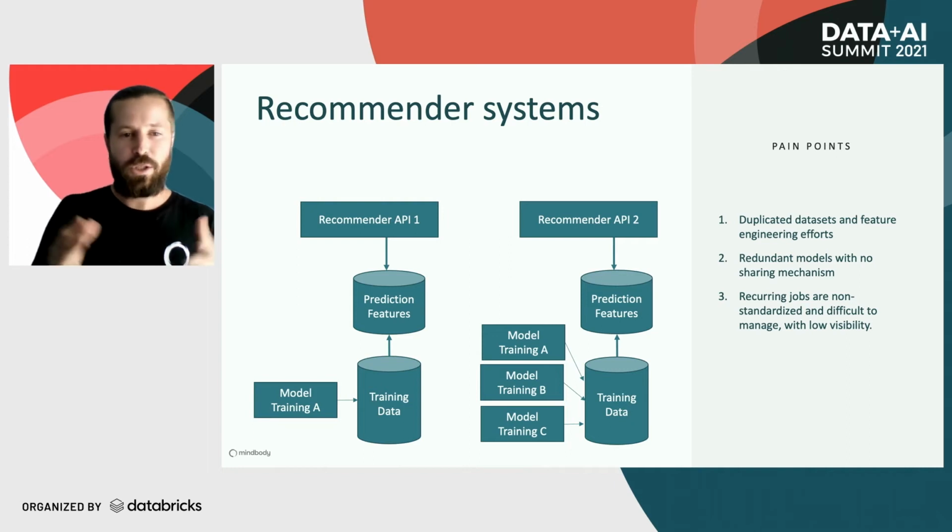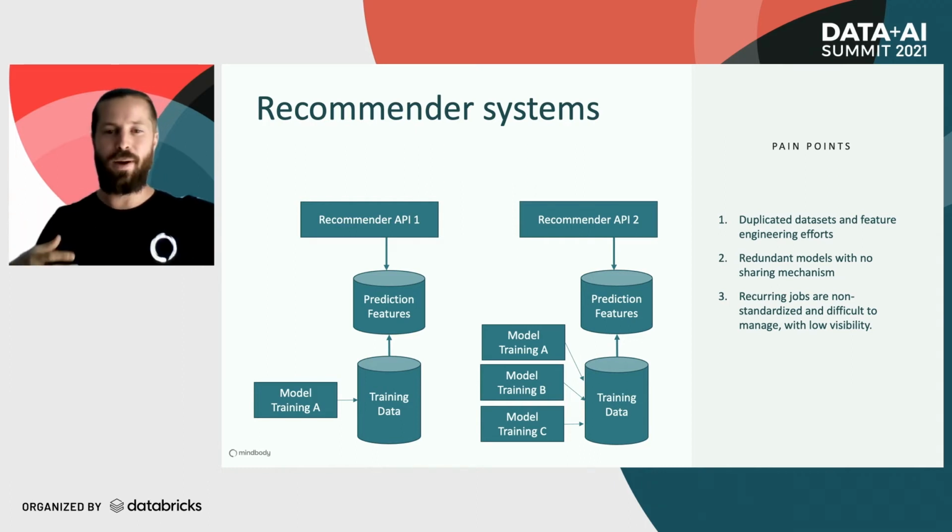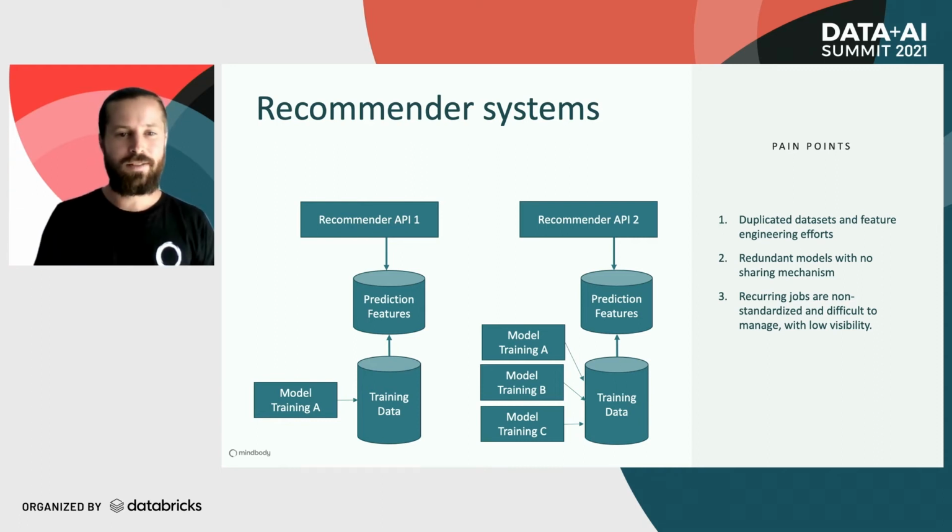Another pain point was redundant models across both these projects, really with no mechanism or way to share them between projects. To deploy these models to be able to be used by these APIs, what we were doing was really just manually uploading models to S3 buckets. Each API would pull from a different bucket. It's dedicated to its own use case. You can see right here, right, model A is used in both projects. And really in each project, we were maintaining our own separate versions and files of really just the same model.